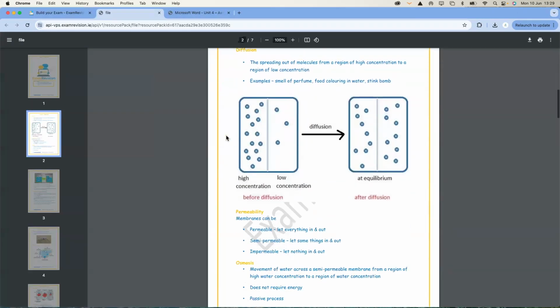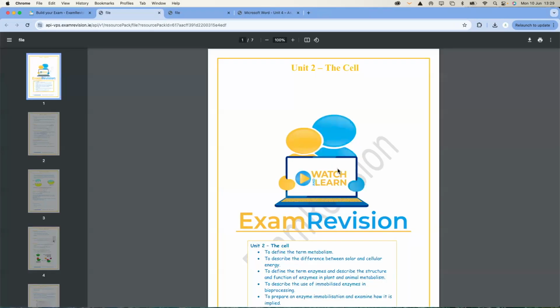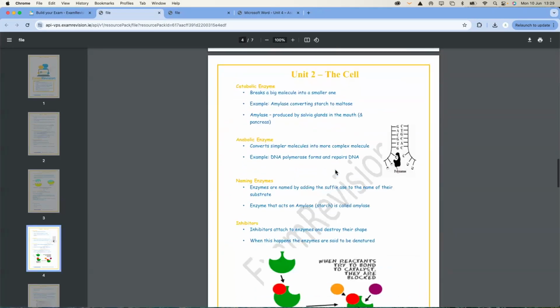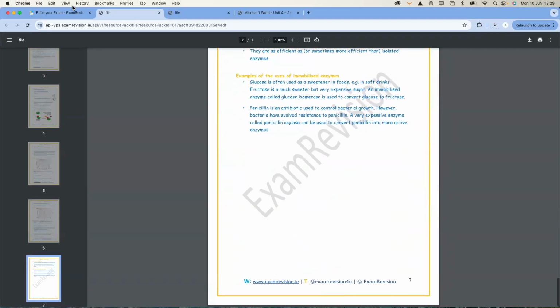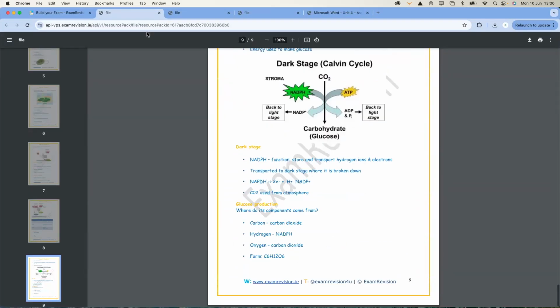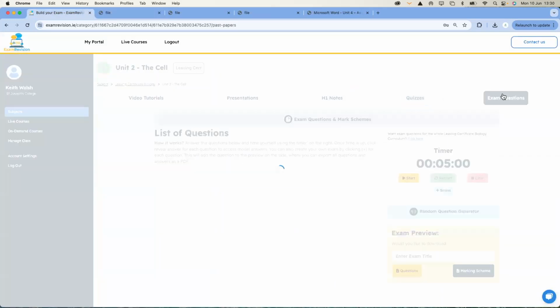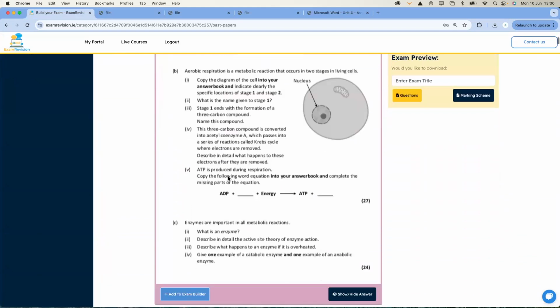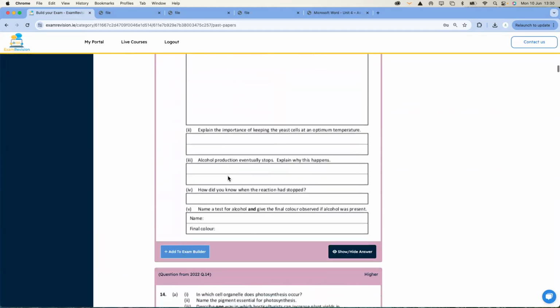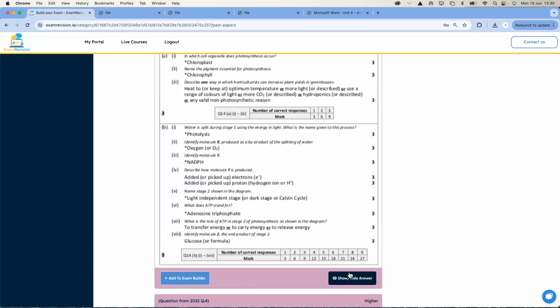So this diffusion, the notes are all made for you to make it much easier for you to be able to study and to maximize the study time that you have. And then you've got photosynthesis and so on. Again, the notes are all beautifully laid out, really concise and very, very exam focused. You've got the quizzes, and then you have the exam papers for each of the different topics. And they're all broken by topic. If you want to get the marking scheme, click on it, and you can get the marking scheme.